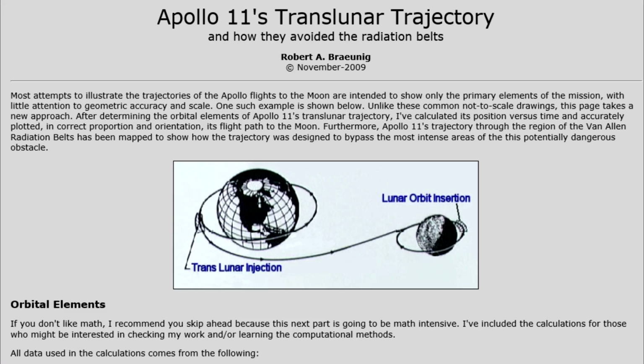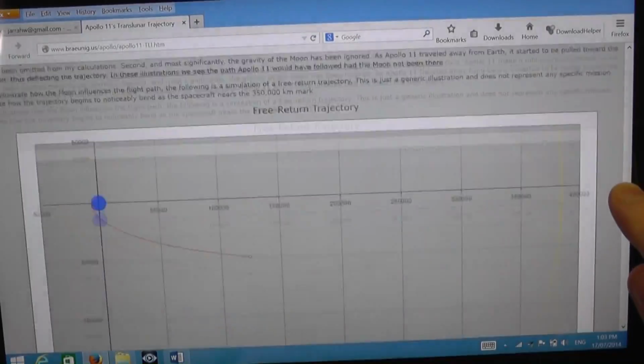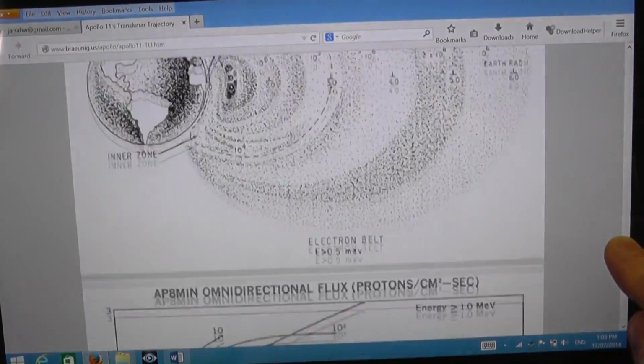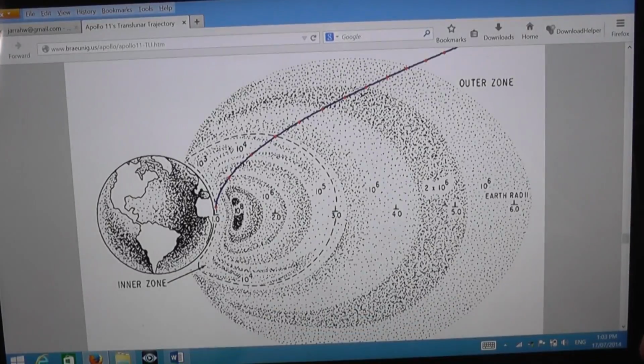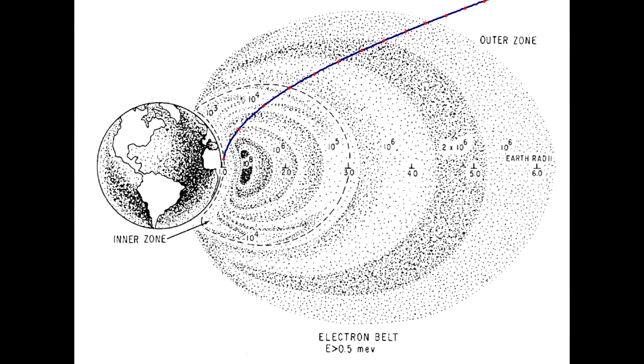In November 2009, Robert Braenig published an article on his website in which he attempted to explain how the Apollo 11 astronauts avoided the radiation belt. After quite a lengthy evaluation of the purported mission flight data, Braenig plots the trajectory over this map of the Van Allen belts. The purple line itself is Apollo 11's supposed trajectory, and the red dots represent 10-minute intervals.